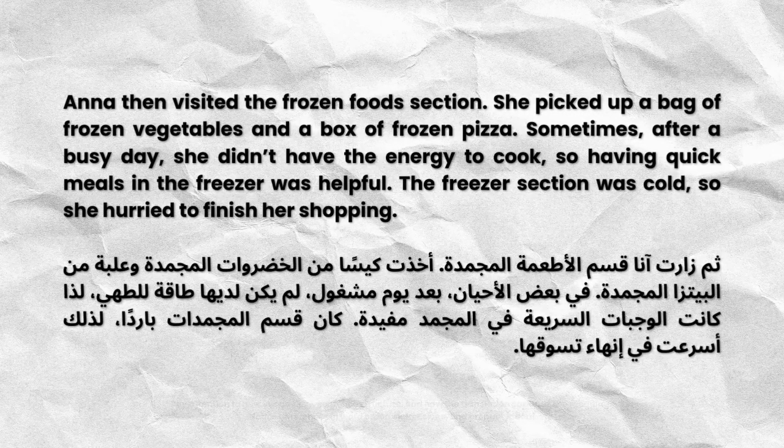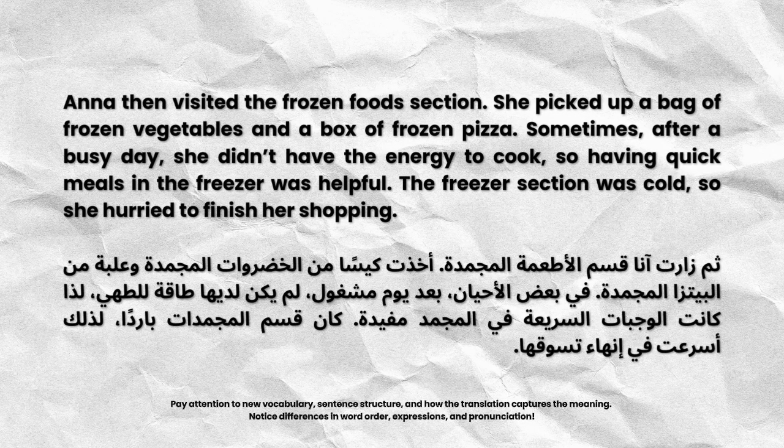Anna then visited the frozen food section. She picked up a bag of frozen vegetables and a box of frozen pizza. Sometimes, after a busy day, she didn't have the energy to cook, so having quick meals in the freezer was helpful. The freezer section was cold, so she hurried to finish her shopping.